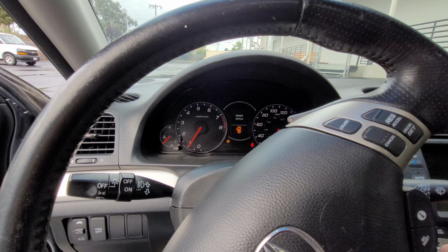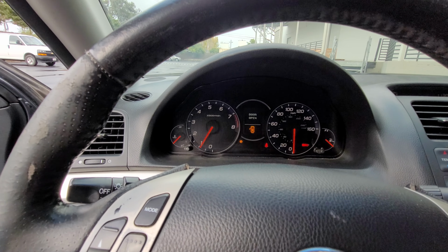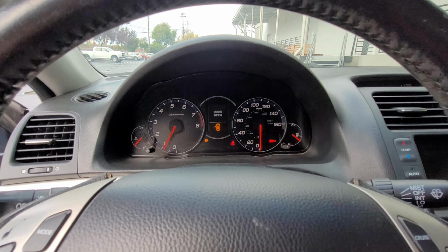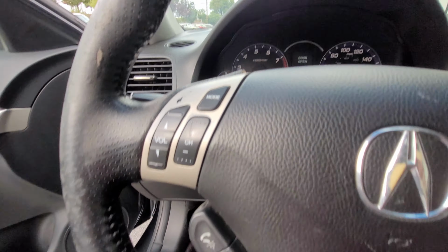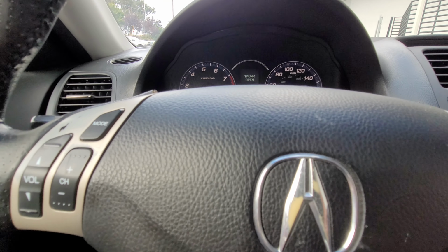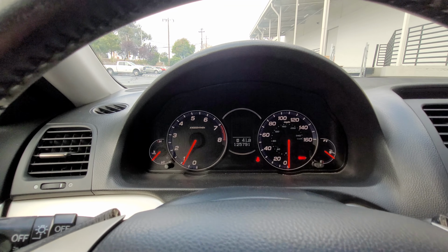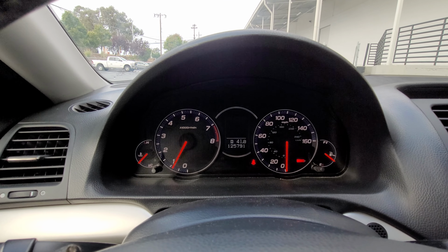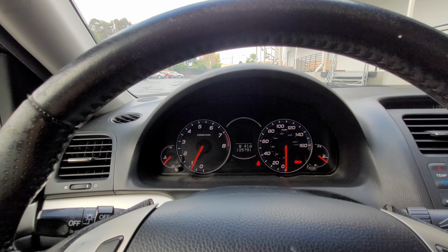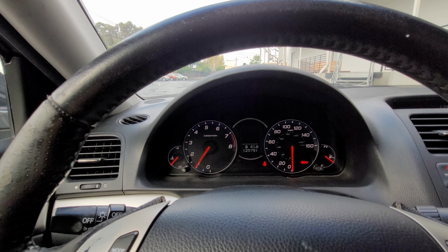Alright, turn off the music here. Alright, and the air. It's popped. Gotta close the trunk. Give me a minute here. Alright, back to the instrument panel here. So it shows that it's got 125,000 miles. Runs nice and quiet, no ticking.